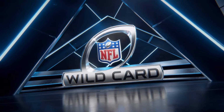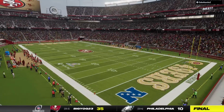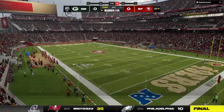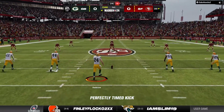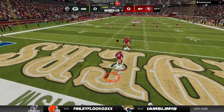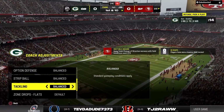It was a frequent sight in the 80s and 90s, and it's continued on till today. Playoff football in the Bay Area as we welcome you to Levi's Stadium in Santa Clara. Straight ahead, it's Wild Card Weekend, and we've got a great one in store, as it'll be the Green Bay Packers taking on the San Francisco 49ers. And that one will bounce out of the back of the end zone, so we will start here at the 25.